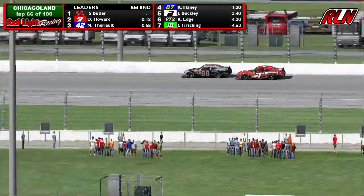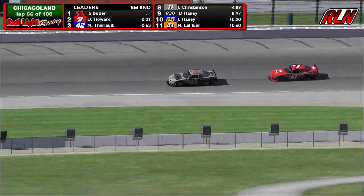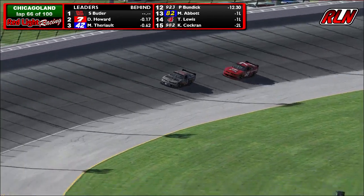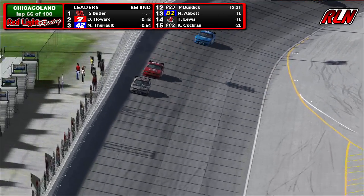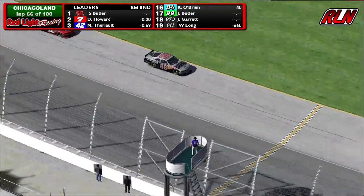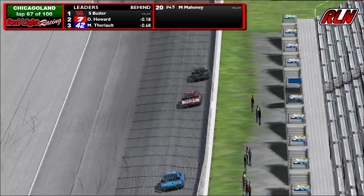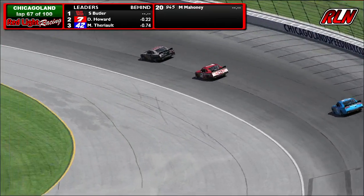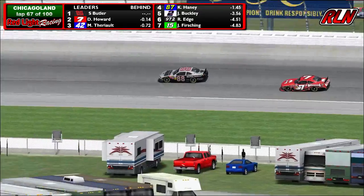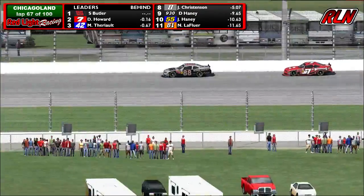A good run by David Howard. He's right up on Sean. I decided he couldn't do anything with it, so I just backed off a bit. The thing is, we still got a little over 30 laps to go. If he can just hang with Sean and wait till the end to make his move, he'll probably be better off. I think if you try to battle him this early on, you're going to hurt your stuff. And Sean does a really good job of saving his stuff at the same time.